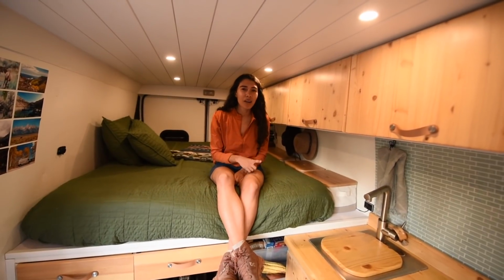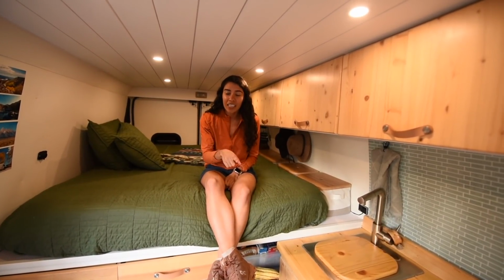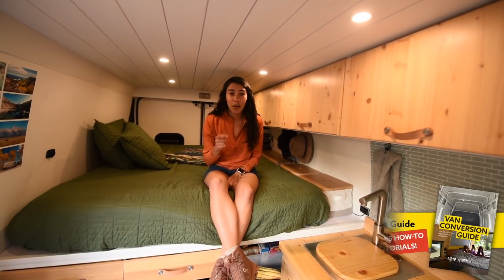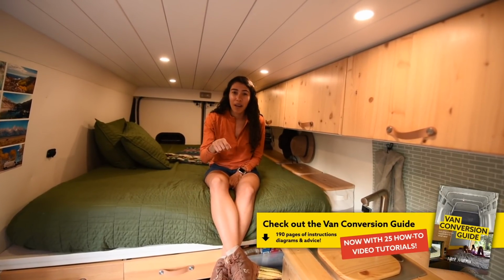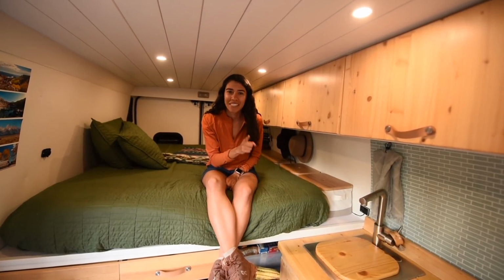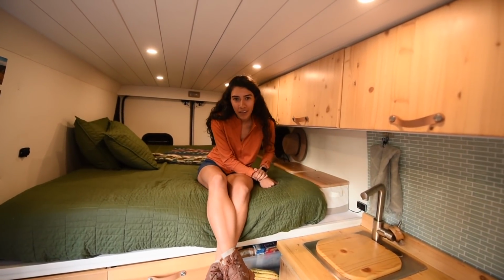We have the Webasto gas heater that hooks right up to the fuel line on the van. And fun fact, I actually installed the whole thing by myself. I took out the seat, I made the hole in the van, and I ran all the lines underneath the van, so you can do it too. And we put the control panel right here, so in the mornings we don't even have to get out of bed to turn it on.